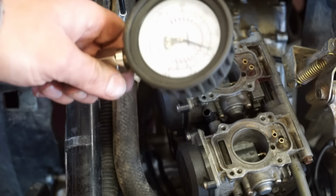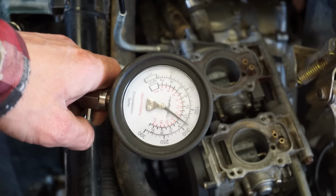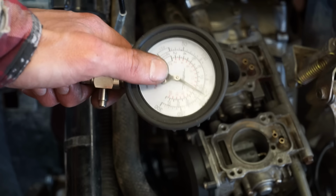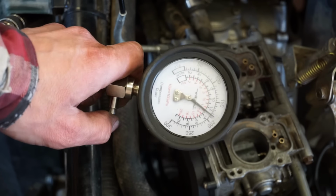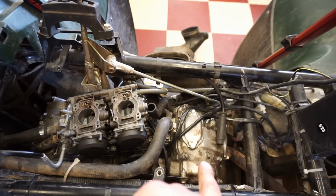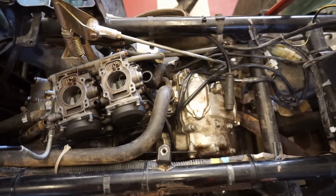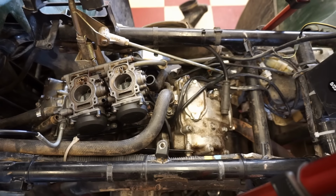Okay, so this one's like 190. That's really weird. That is really, really strange. Huh, this one almost doesn't have a decompression mechanism on it, because that's really high. It should not be that high. So I'm not liking that this cylinder only has 100 pounds of compression while the front cylinder has like 190 pounds of compression. So I don't know what's going on there. So we're gonna check the valves and the clearance on those and make sure those are all within spec.